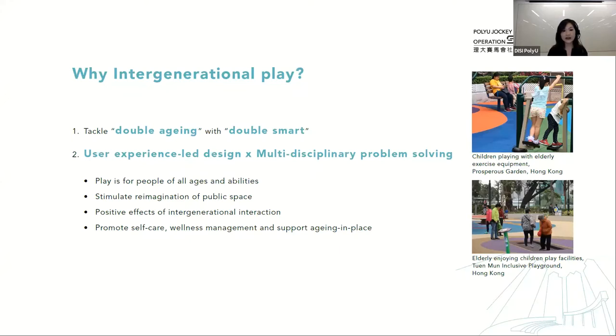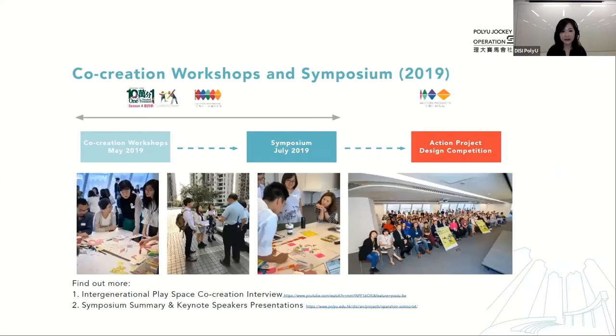The last aspect is, in connection with the elderly, to promote self-care and well-being management, and also support aging in place. My colleagues are going to talk about aging in place a little bit later on if you're not familiar with the concept.